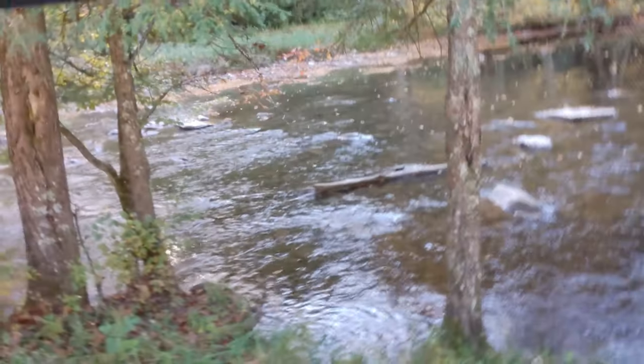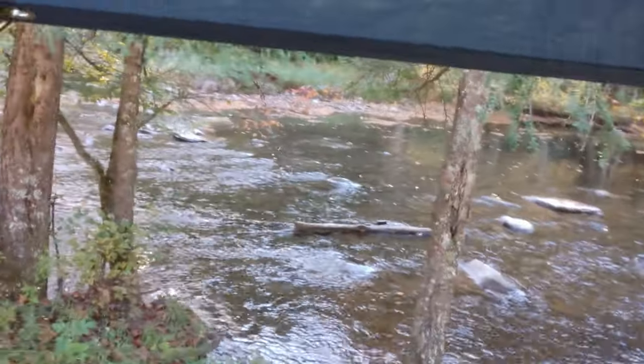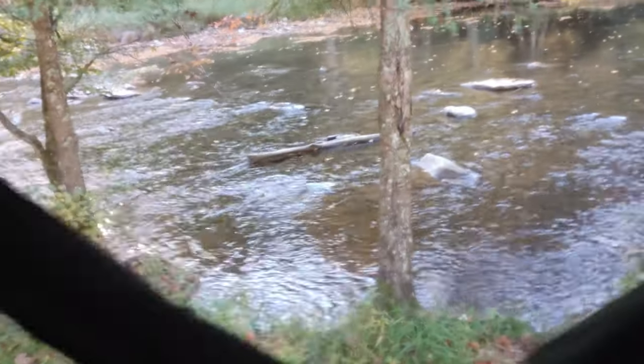And then I just opened up the window. This is a view out of the window. We're like right on the water. Pretty awesome.